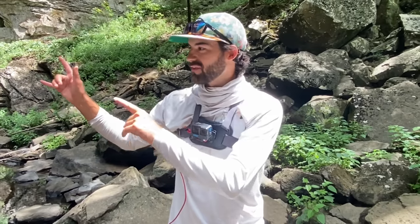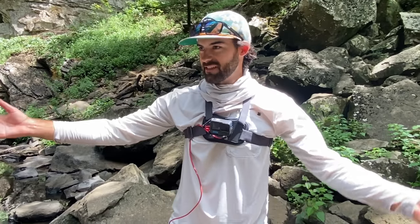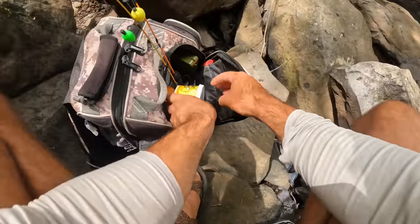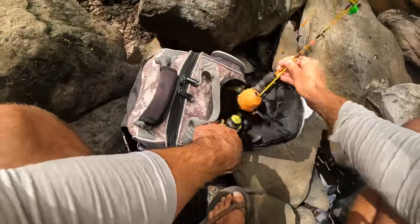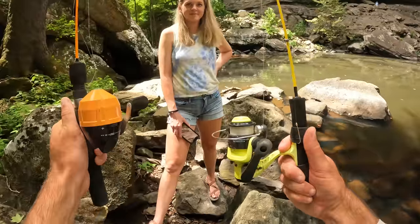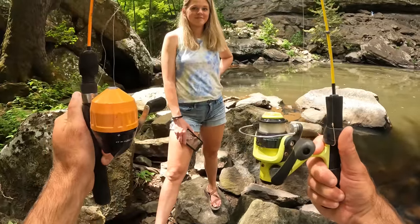All right. We caught our snake. We did our hike. We found our waterfall. Now let's start catching these fish. They're just out here looking at us like we're about to feed them. It's like they want to be fed by us. Let's do it. Okay, we're busting into the bag and getting our fishing gear out. We got the two micro rods. Jay, last time you used the spinning rod, last time you used the push button, which one do you want to use this time?